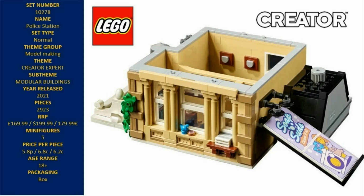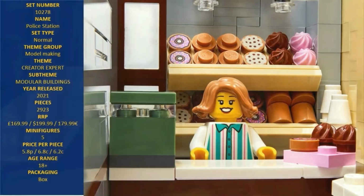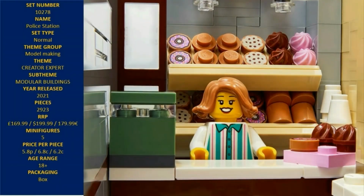Measures over 14.5 inches, 37 centimeters, high, including antennae, 10 inches, 25 centimeters, wide and 10 inches, 25 centimeters, deep.